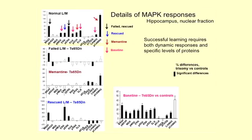So the last comparison is showing the baseline, where the TS65DN start from compared to controls. So the TS65DN are starting from a perturbed level of their MAP kinase components. All of these things are elevated already, and many of these are what is supposed to go up in normal successful learning, but they're already high. And so the last comparison we did was we put all these together. What happens if we add up all these different effects? What we see is that if we add up what happens with Memantine treatment, the differences at baseline, what Memantine causes, and what rescued, successful learning causes, then we have replicated almost everything that is going on in normal learning.